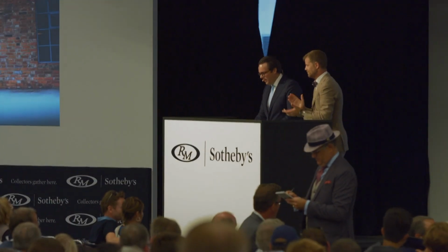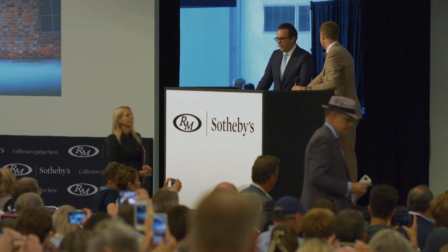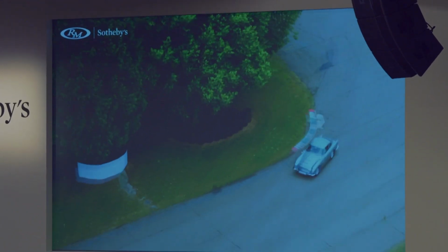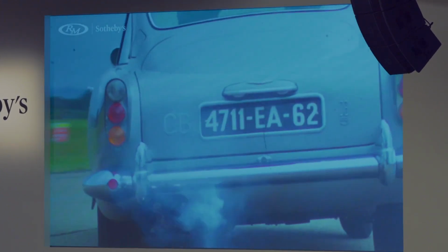Ladies and gentlemen, lot 111, the most famous car in the world, the 1965 Aston Martin DB5 Bond car. The James Bond DB5 became an icon. I mean, for the first time, everybody knew what Aston Martins were. And it was a fascinating part of the movies. As a matter of fact, when I was a kid, I went to the movies more to see the cars than the stories.